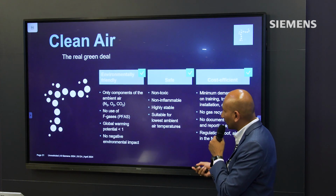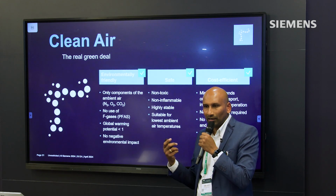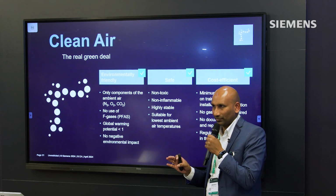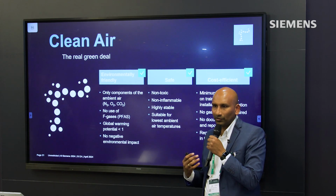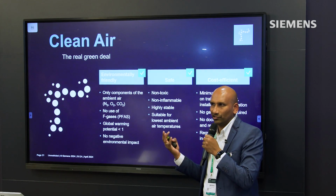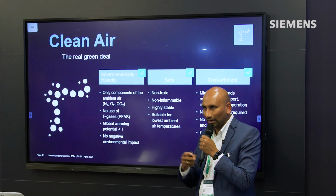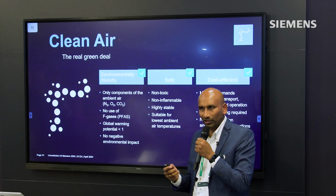So when you look a little deeper into what is clean air, our clean air is made of the ambient air components like nitrogen, oxygen, and carbon dioxide. And as I said, it has no use of any F gases. That means it is very safe and not toxic. So it gives the operator a secure feeling to work on this switchgear because it's just air inside. And it is suitable for all the lowest possible temperatures. Doesn't matter, Canada, Russia, any place, sub-freezing temperatures can be withstood.